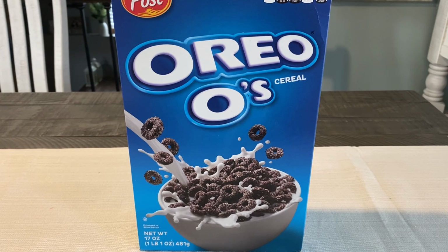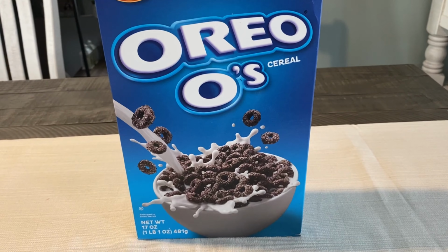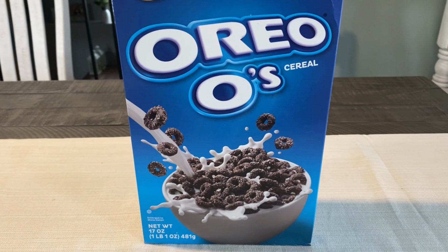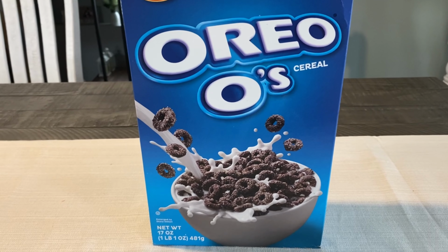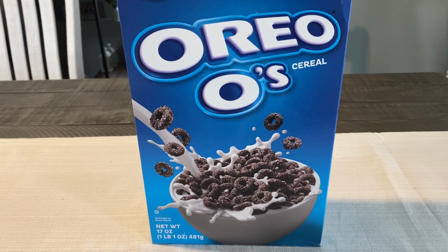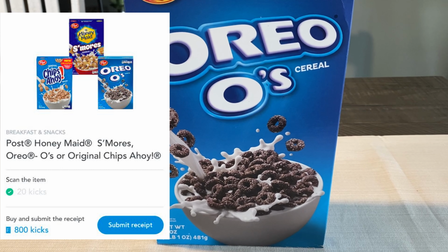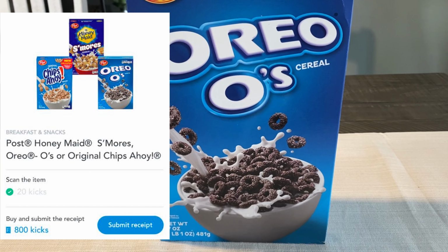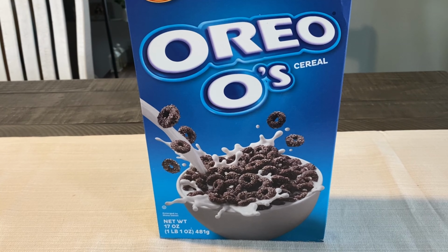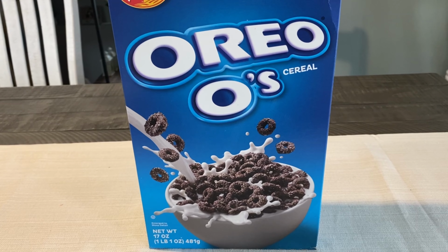So we're going to start with a Shopkick and Ibotta deal on these Post Oreo O's cereal. This is a huge 17-ounce box. This is $3.98 at Walmart. So I didn't have any manufacturer coupons to use, but in my Shopkicks, you can earn 820 kicks with this product, which, if I'm doing the math right, is roughly $3.20. So I'm going to get $3.20 right away back from Shopkicks.